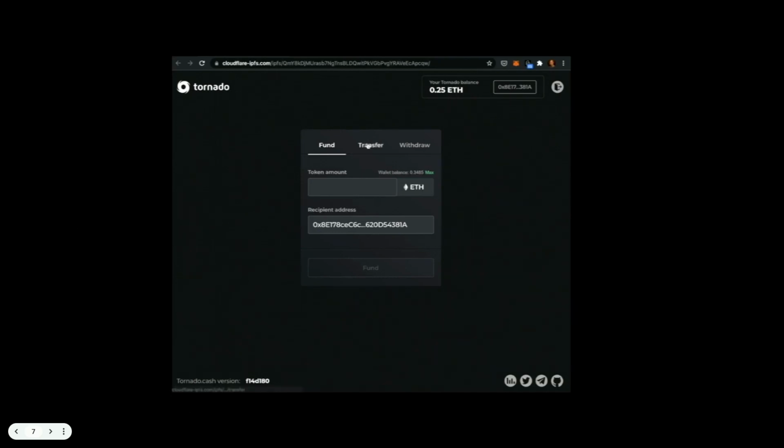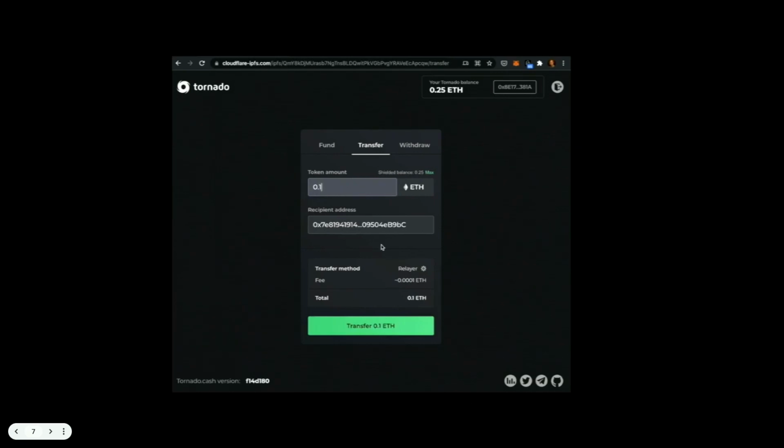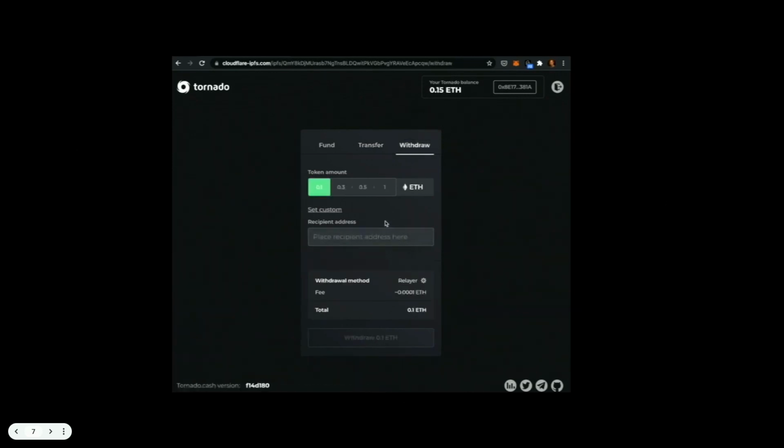Once you have it, you can spend this deposit to somebody else, which is going to be a shielded transfer on L2. You insert your amount, provide the recipient address, click transfer. The only limitation is that this address has to be registered already with a Tornado Cash Nova pool. And once it's done, as you notice, you didn't even have to interact with MetaMask. You can just insert address, amount, click, it's done.